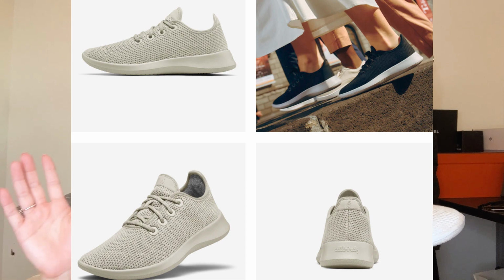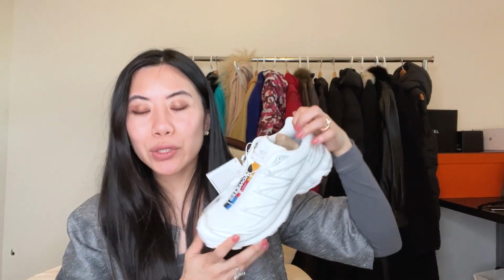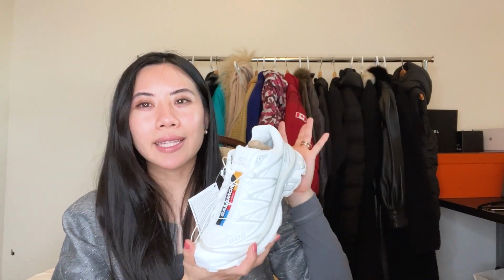It comes in a plethora of colors, but I am loving Allbirds. I feel like I'm converted. Yes, I got this amazing deal on this, but I think I'm gonna come back for more, 100%. So let me know which one was your favorite shoe. I think that the Salomon is gonna be probably my next most stylish shoe, especially if I get it in the beige colorway, if I eventually like this one.